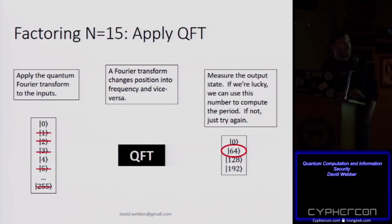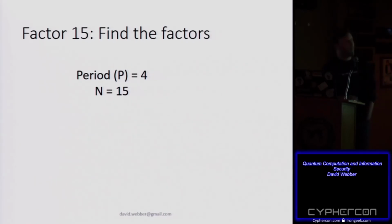But now we can measure the output state and say, what is the period? So we'll measure, let's say we get lucky and we get 64. If we got unlucky and we got 0, it's fast, we'll just set it up and run it again. So the period of the function is then 256 divided by 64 equals 4. Done. We know the period of this function. So now we're done with our quantum computer. We can go back to our classical computer.